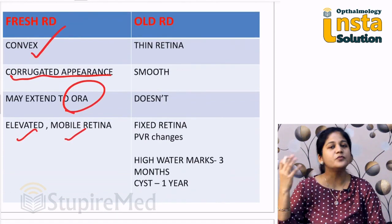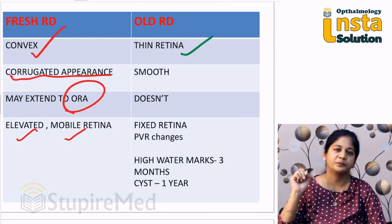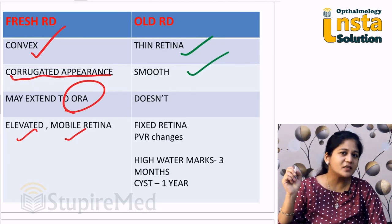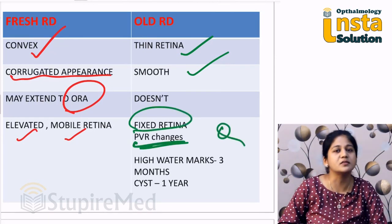Now, this is very different from a case of old retinal detachment where the retina undergoes atrophy. It becomes thin. Corrugation is all lost. It appears to be smooth. It never extends to the ora. The retina loses its mobility. It becomes fixed because of the PVR changes.